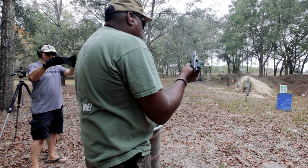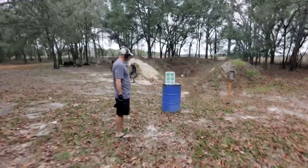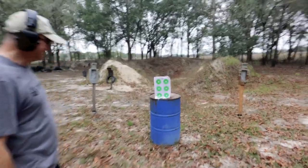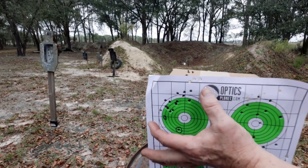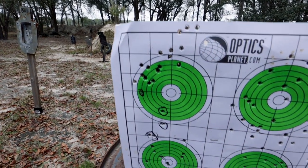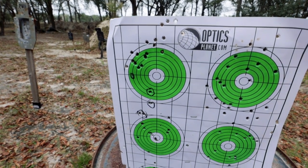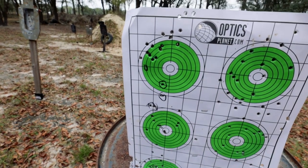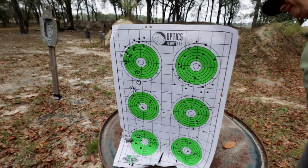There we go. All right, let's see. Rich is already down there judging me. Oh yeah. Damn it! Yeah, that's a nice tight group. But I didn't hit the bullseye, not once. That's right, I did get one in there. I got two of them on the bullseye. I think I'm going to take some of Rich's. Yeah, you should.